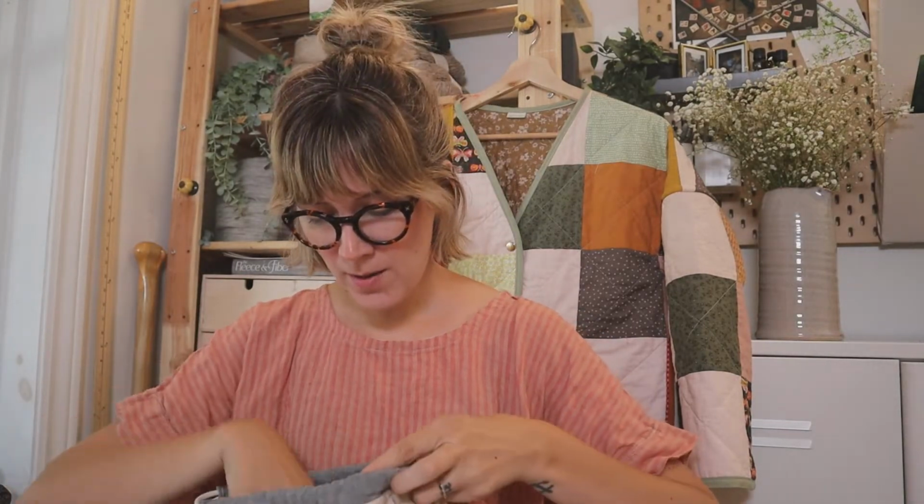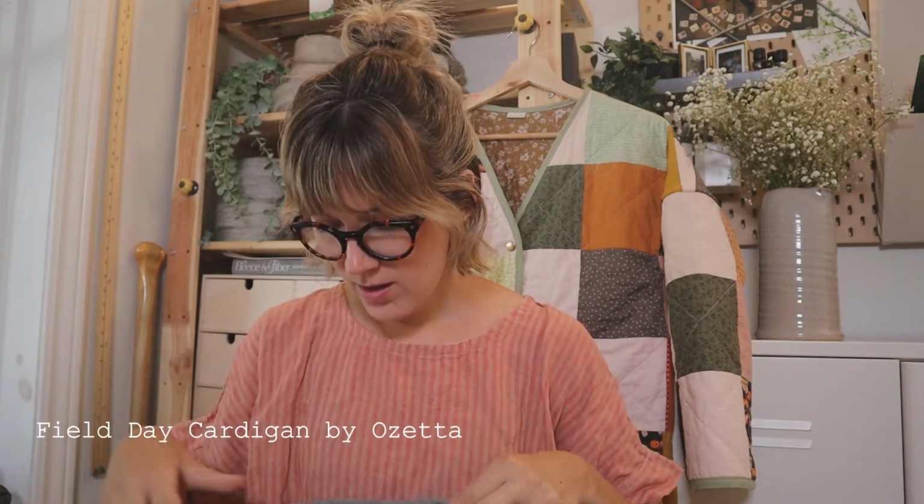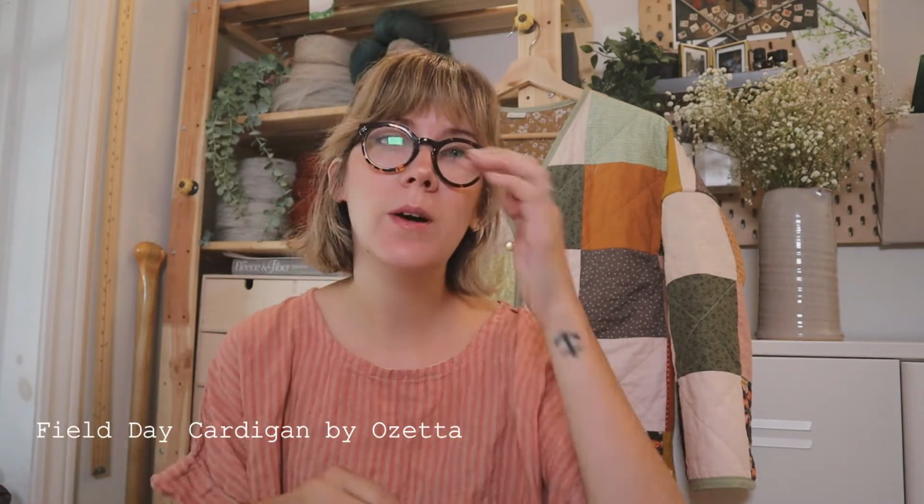And then while we're talking about Corriedale, last time I showed this, I had just started it, and this is the one that I am so unsure about. I'm not sure if I should keep going or if I should frog it. I love the yarn. I haven't touched it since the last video.